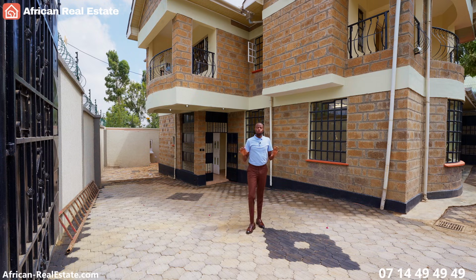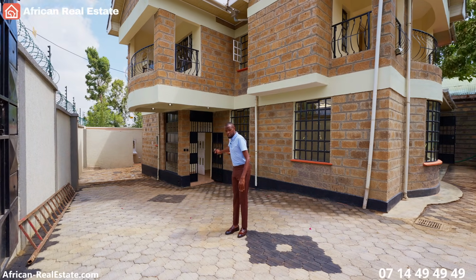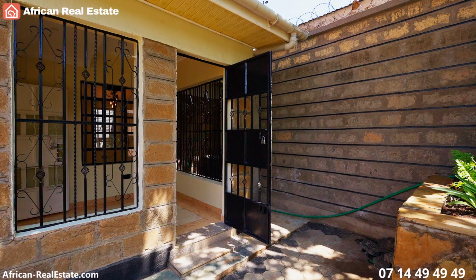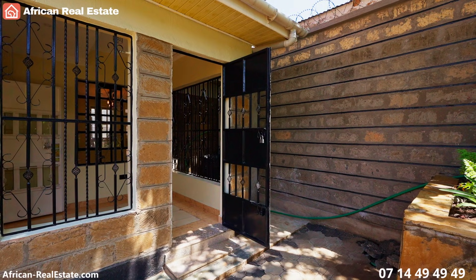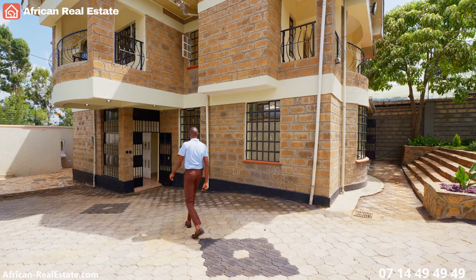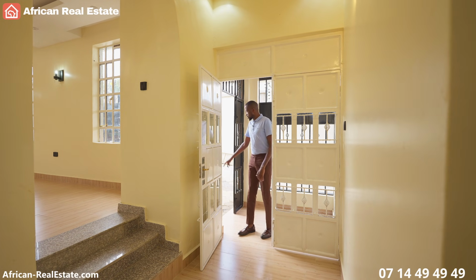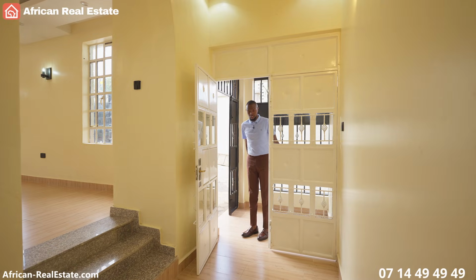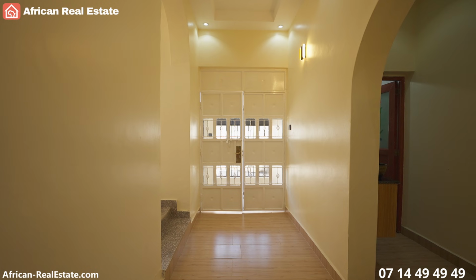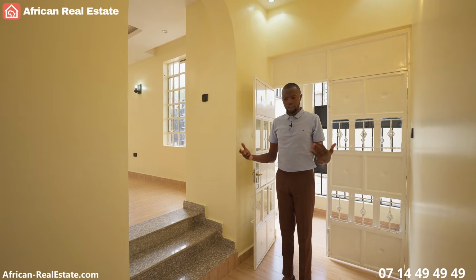This unit comes with 2 main entrances. You have this one that you can access from the parking area, and if you are in the garden, you have another access that you can use to access the unit. And it comes with 2 foyers. So let's proceed. This unit comes with 2 doors. This one that is welcoming you to the entrance porch, and this other one that will welcome you to the foyer. This is not a security issue, it's just to be safe than sorry.